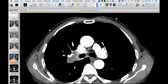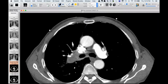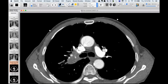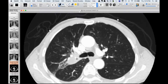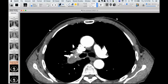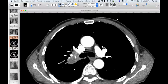And then my fellow, when he read this, he noticed that there was this little blush right here, and this was kind of a more discrete lesion right there. And you can see it's coming from, looks like this bronchial artery goes right into that little blush. And so the patient came in with hemoptysis, and about 3 weeks ago he had a bronch and an endoscopic biopsy of this nodule, which was non-diagnostic, but he also had an endoscopic biopsy of a right hilar lymph node. And so my fellow correctly surmised that this was probably a bronchial artery pseudoaneurysm, which explained his presentation with hemoptysis.